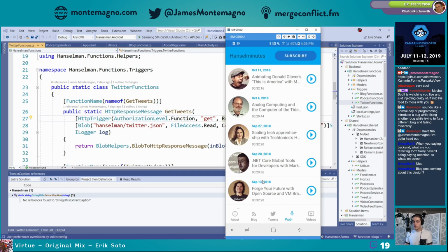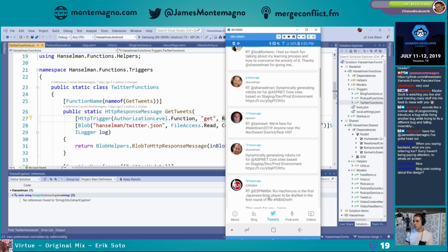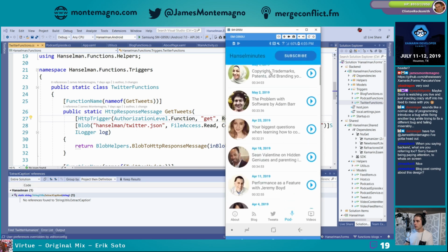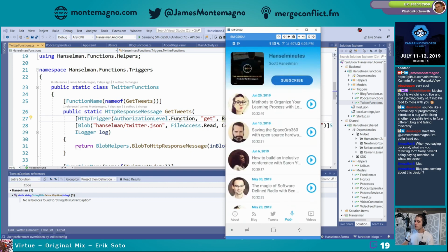Blog post coming about this design. Yeah, I actually am going to do one on it for sure, using Azure Functions and blob storage for REST APIs, basically. I like this little fade in, fade out. That's cool.